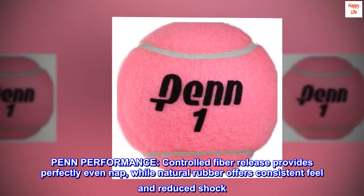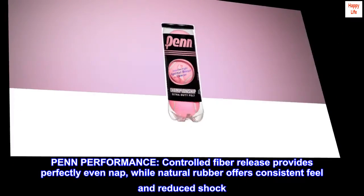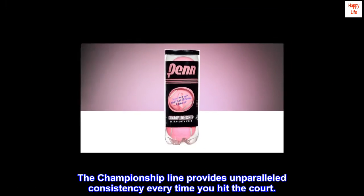Penn Performance. Controlled fiber release provides perfectly even nap, while natural rubber offers consistent feel and reduced shock. The championship line provides unparalleled consistency every time you hit the court.